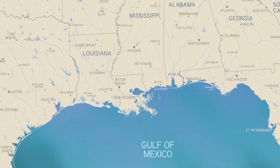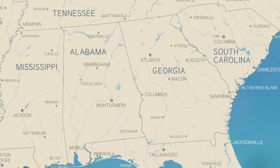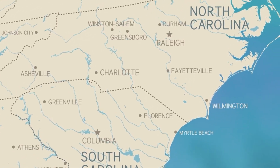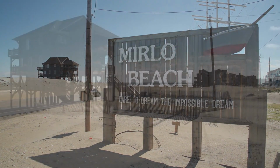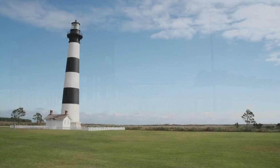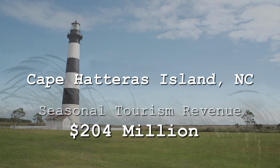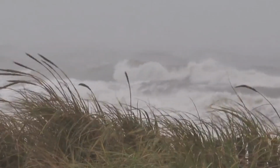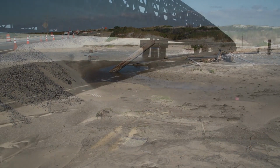From New York to Texas, a string of naturally occurring barrier islands parallel the shoreline. Many of these islands are popular vacation sites where communities continue to be developed and rebuilt after storm events. It's a high-stakes gamble, with insured property values in these coastal areas reaching into the trillions of dollars. In the eternal battle between wind, waves, and shoreline, change is the only constant.